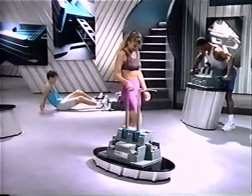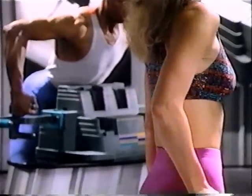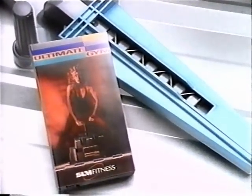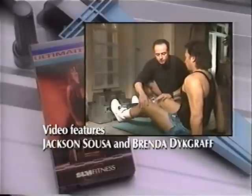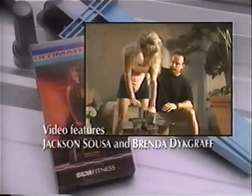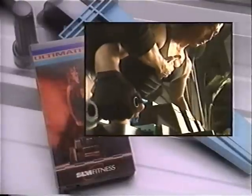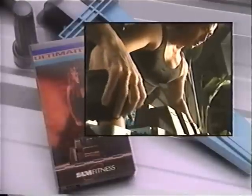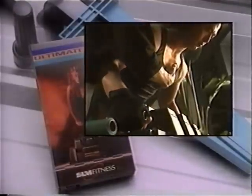One thing it's important to know about all the exercises on the Ultimate Gym is that the emphasis is on safe training. In fact, to make sure you get started on the right track, your Ultimate Gym package includes an exclusive workout video with Brenda and Jackson Souza, one of the most popular fitness trainers in Hollywood. Jackson has worked with Melanie Griffith, Charlie Sheen, Kelly McGillis, and other stars. And now you can benefit from the same personal fitness expertise that he offers some of Hollywood's biggest names.